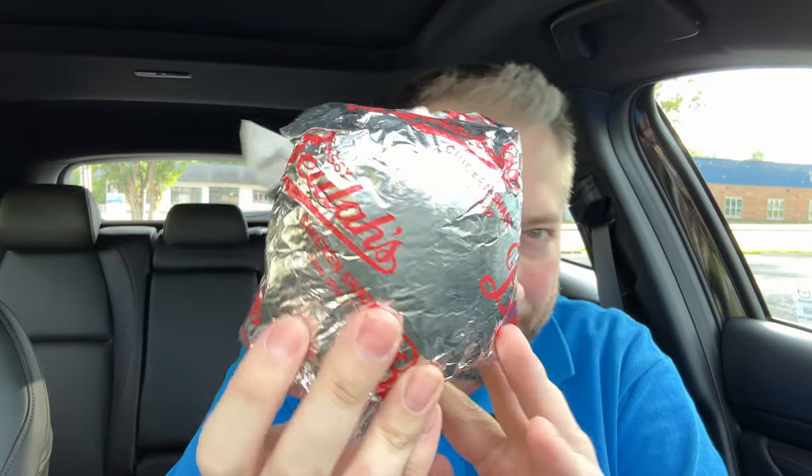Bossy Beulah's. I like that the foil wrapper's got their logo all over it. Nice little touch. The bread it's baked on is owned by another one of Jim Noble's restaurants here. It's a French patisserie bakery. That's where the bread comes from. The chicken's from Joyce Farms over in Winston-Salem, North Carolina.